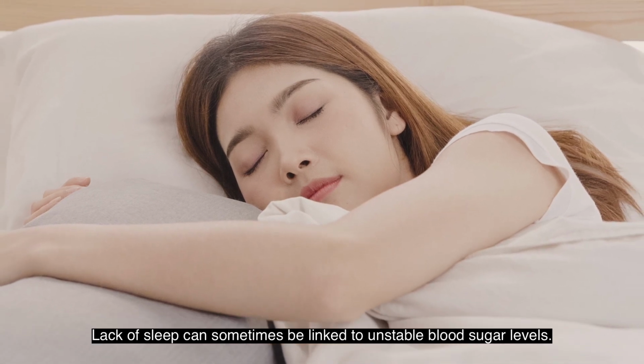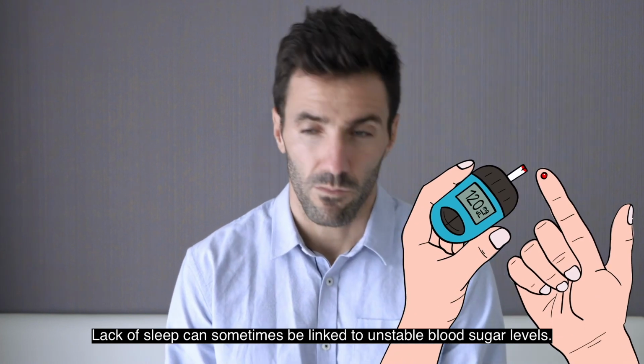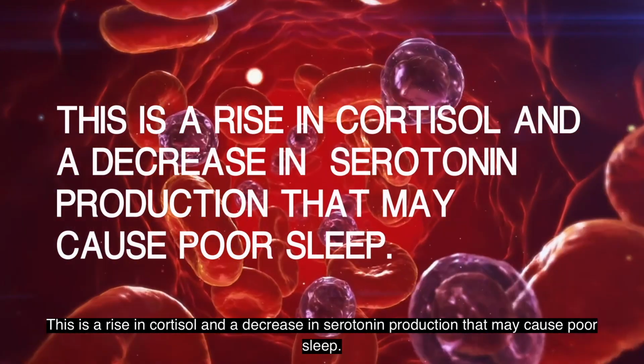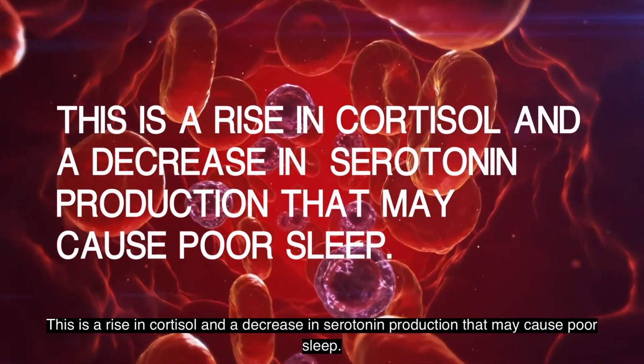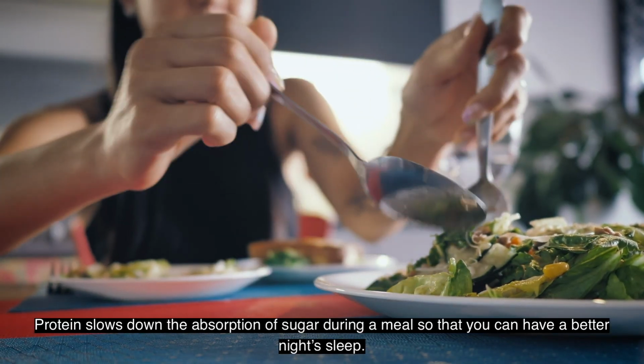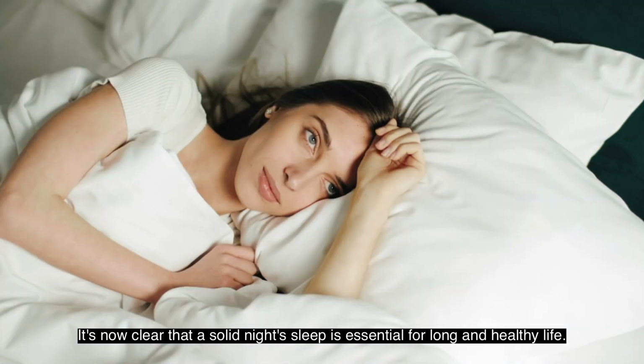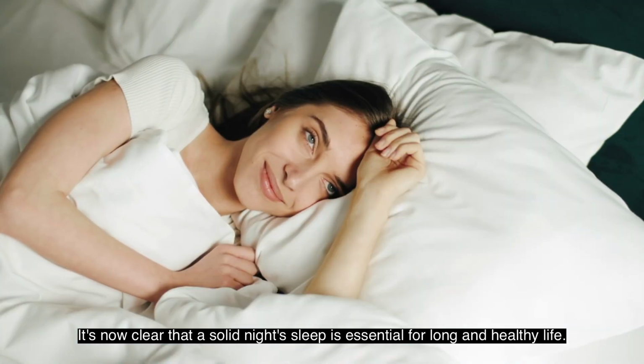Lack of sleep can sometimes be linked to unstable blood sugar levels. A rise in cortisol and a decrease in serotonin production may cause poor sleep. Protein slows down the absorption of sugar during a meal so that you can have a better night's sleep. It's now clear that a solid night's sleep is essential for a long and healthy life.